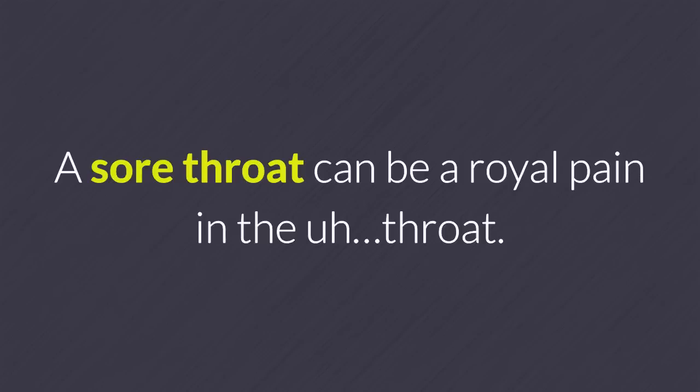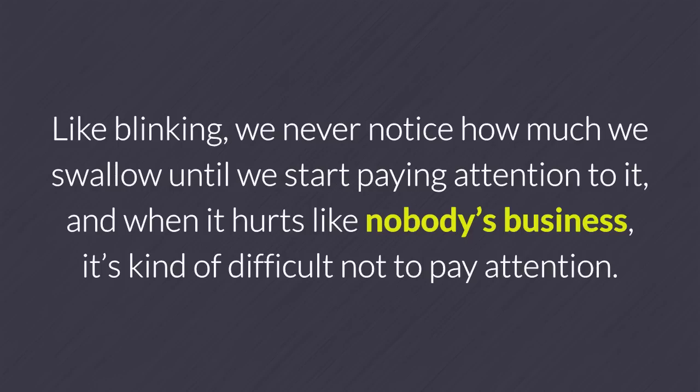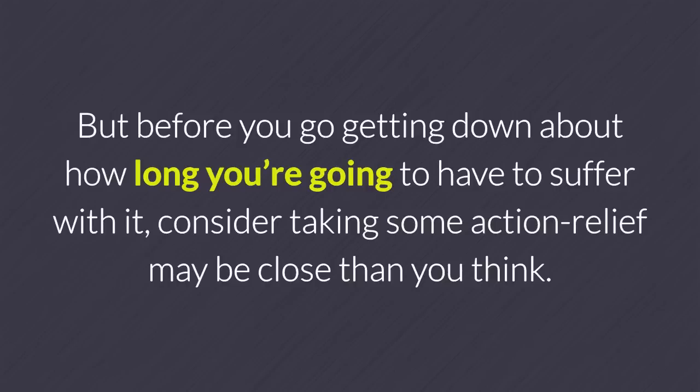A sore throat can be a royal pain in the throat. Like blinking, we never notice how much we swallow until we start paying attention to it, and when it hurts like nobody's business, it's kind of difficult not to pay attention. But before you go getting down about how long you're going to have to suffer with it, consider taking some action. Relief may be closer than you think.